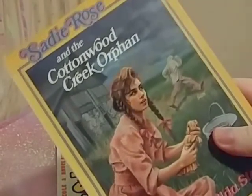And this one, maybe I should have read the back. I picked this up because it looked interesting. It's Sadie Rose and the Cottonwood Creek Orphan. But I didn't really read the back because it looks like it's about God and stuff, so I'm not really a religious person. I'm probably gonna donate this again, so that's kind of bad. Unfortunate.